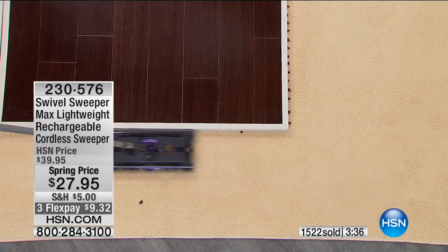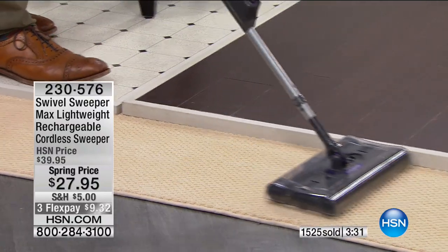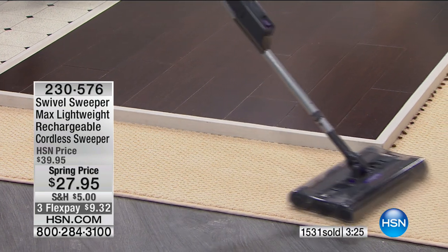And you know what? Maybe you're full. Here's the thing: if you ever find the point where it's not picking up, it actually could be because it's full. There's one there, like he's trying to get away. Look, you can't escape the swivel sweeper. He's still trying to get away. Got it.